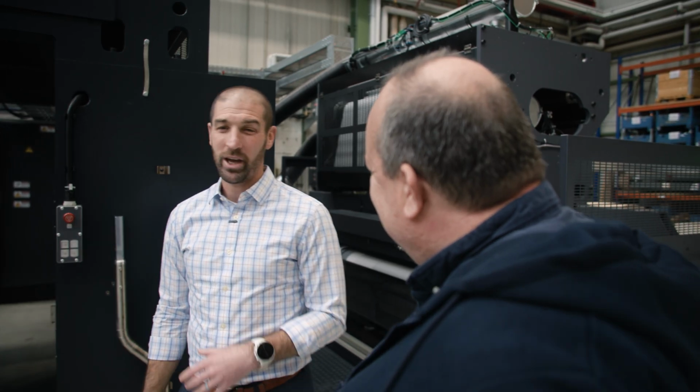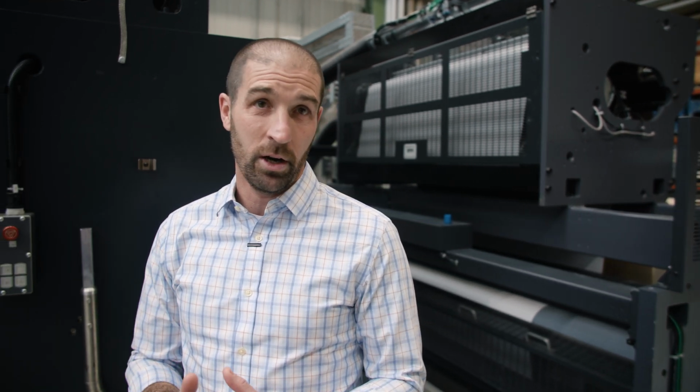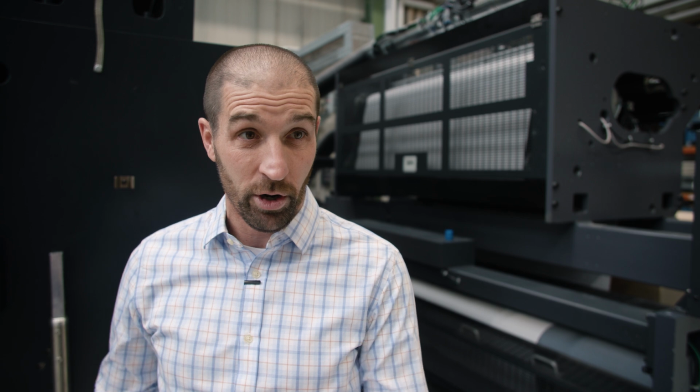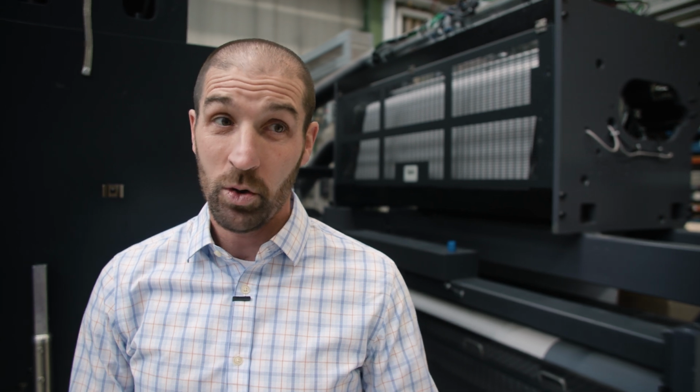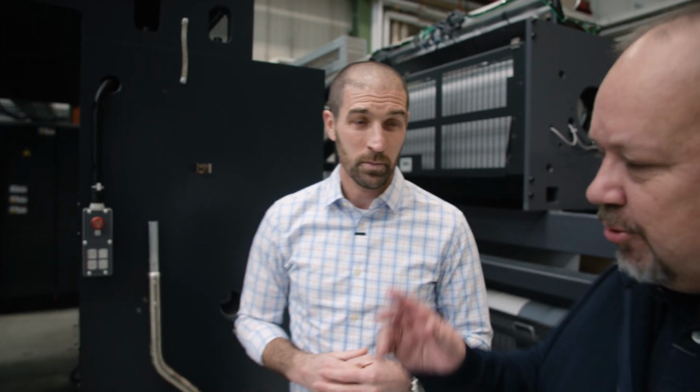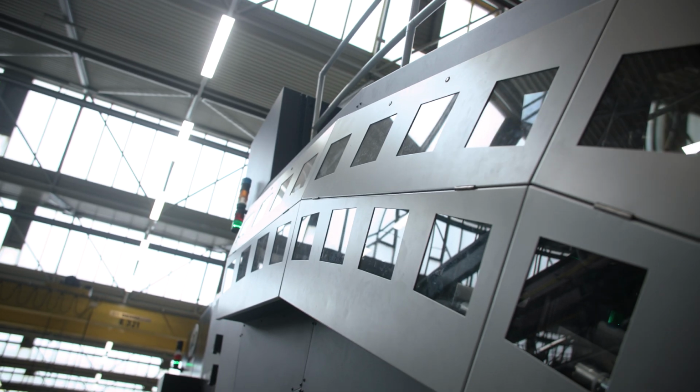Yeah, absolutely. So we kind of joke that this is the little brother of the 11 series, but the 11 series is also 8 years in the market now. So there's some things that we've learned in the 11 that we've chosen to change and address here. One of those is the paper handling system, which we can show you a little bit more about later.